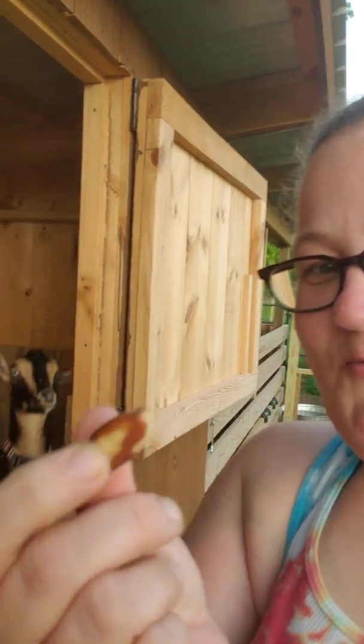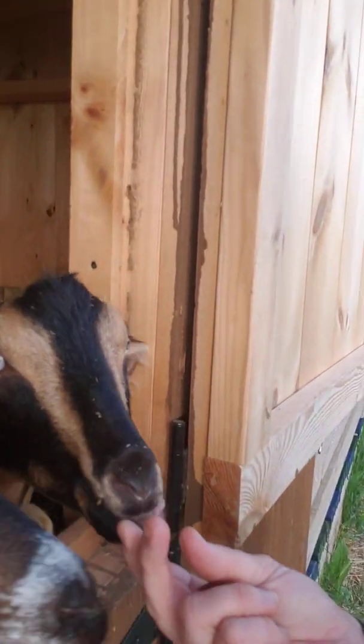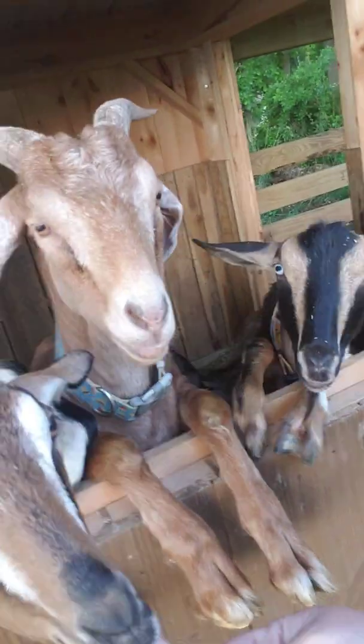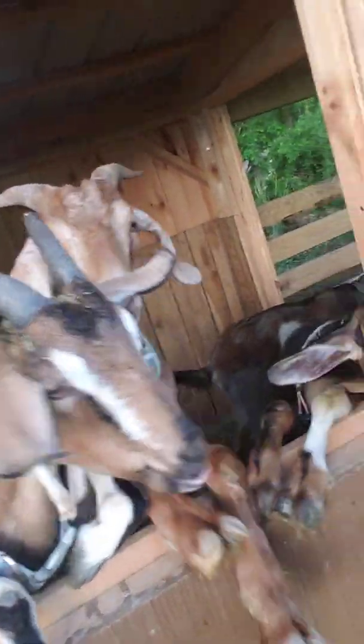All right, so everyone is lined up and ready to get their Brazil nut. So again, these are Brazil nuts and they get one a week. So here is S'mores eating his Brazil nut. And then Orchietti, Ragu, and there's Cinnamon eating his Brazil nut. Now, my little one, my little noodle, he doesn't like Brazil nuts. So once a week, he does get a selenium treatment.